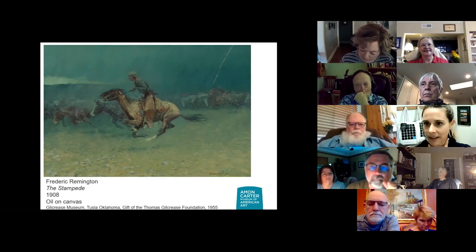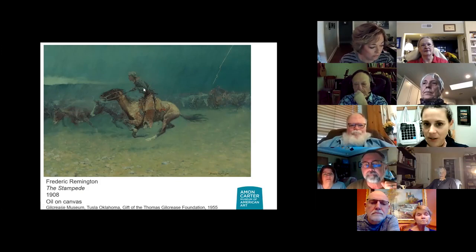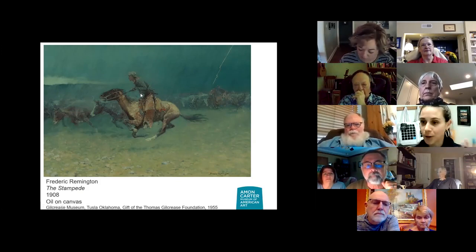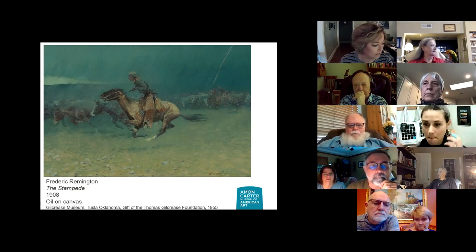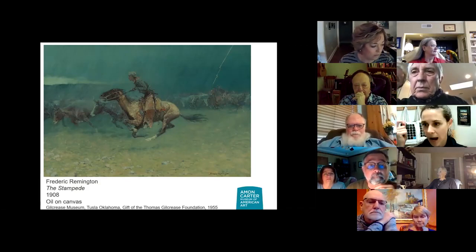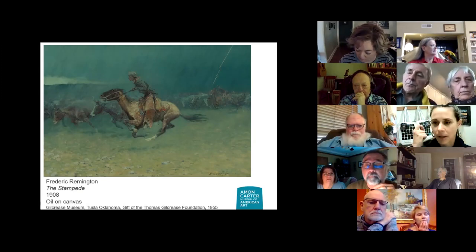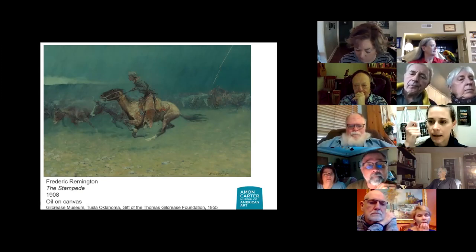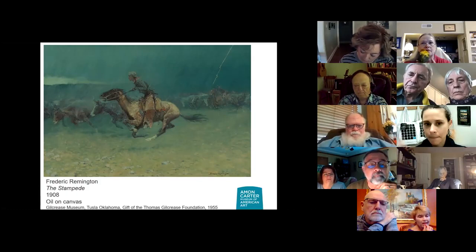Yeah, and then this lightning. And then there's one or two riders, but really the focus is this one rider, and you don't know what's going to happen. He's mid-action, mid-gallop, mid-crack of lightning, which you know how instantaneously that happens. Remington was just phenomenal at catching a scene at the height of action, where you don't always know what the outcome is going to be.